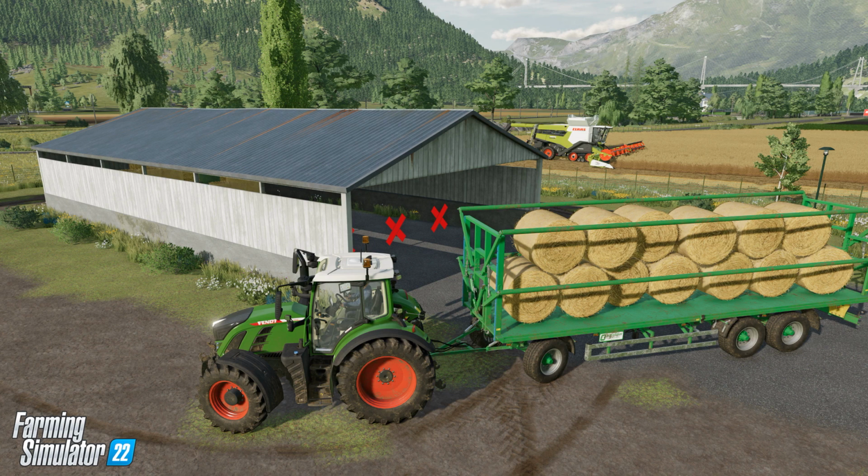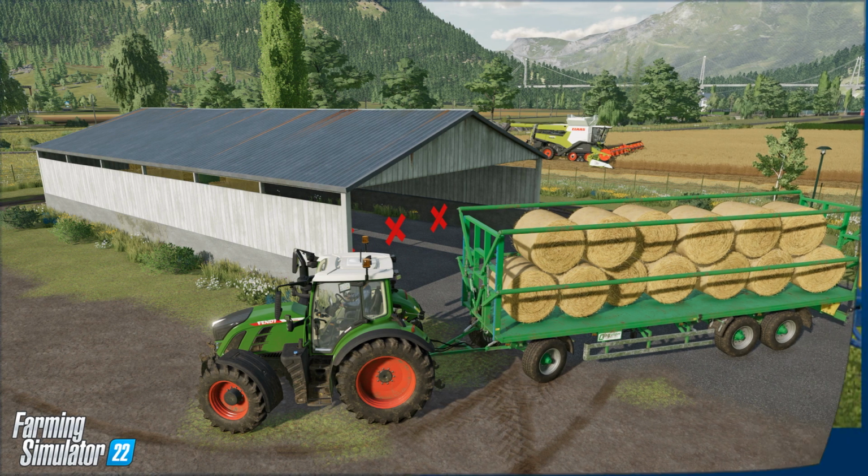Changelog for patch 1.9. New additions. Added bale and pallet storage building. TMR can now be transported with silage trailers.